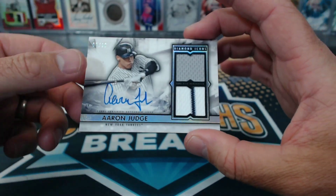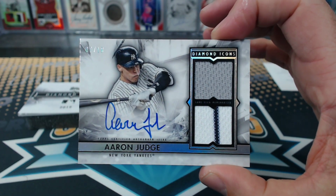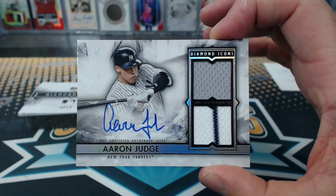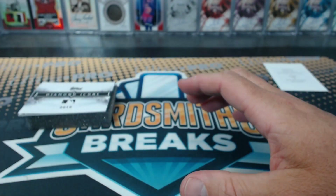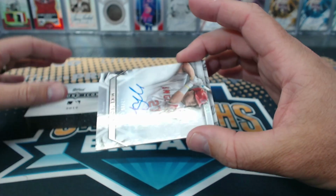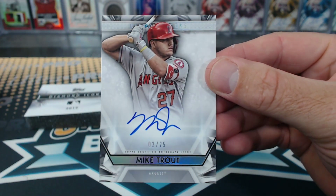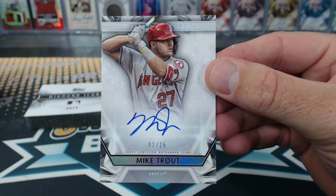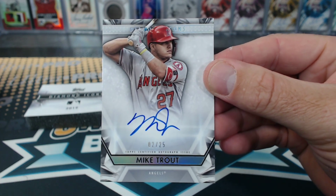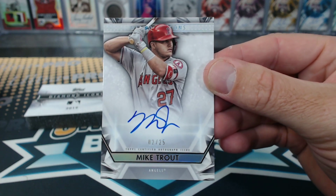Dang, Aaron Judge, 7 of 10, dual relic auto. John Boy. That's a new name. Nice Judge. And, oh man. Wow. UCCF 2-spot glory, dang. Trout. That box is pretty good. That booklet, Judge, Trout, Pedro.